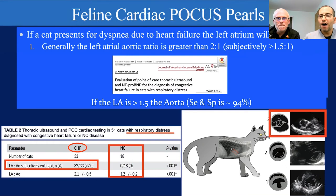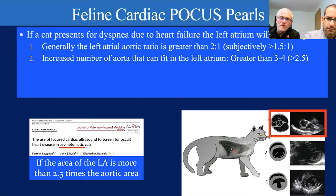Yeah, so for our novice point of care ultrasounders out there, 2:1 LA:Ao is a great place to start. In that dyspneic, tachypneic cat with tons of B-lines, an LA:Ao greater than 2:1, you're likely in congestive heart failure. Exactly. And as you get better and better, you can decrease the ratio you look for and increase your sensitivity to pick that up. All right.